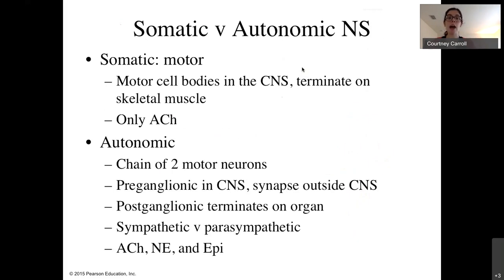Again, the somatic nervous system, motor, we're talking skeletal muscle here. So these are motor cell bodies in the central nervous system. They terminate on skeletal muscle, and they use acetylcholine as their neurotransmitter. So the motor neuron in the somatic system is going to release acetylcholine onto the skeletal muscle, like we talked about in the skeletal muscle chapter. And that's going to lead through that whole chain of events that leads to muscle contraction.